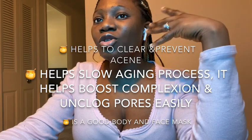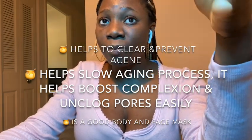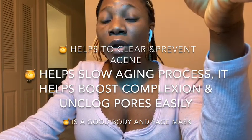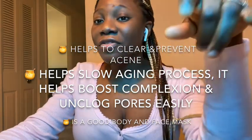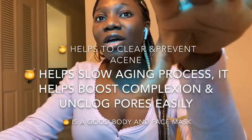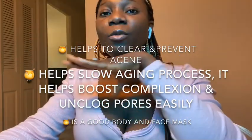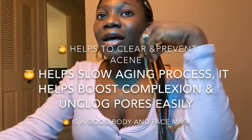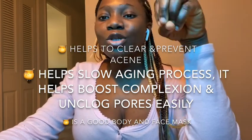I personally try to do this honey bath. It is very, very effective, most effective during the winter period. If the winter is coming around, this is highly recommended for you to have the honey bath. Like I said, simply put 2 cups of honey into a running bath.